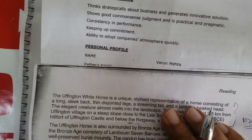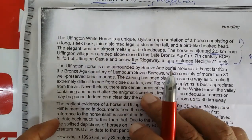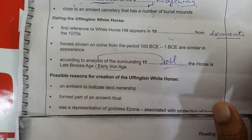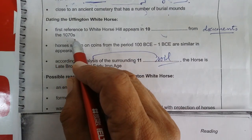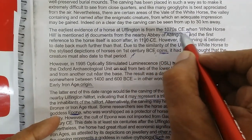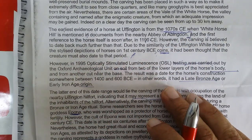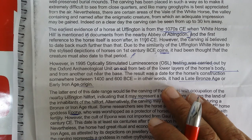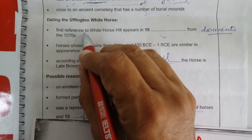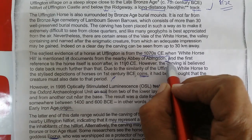When we read this paragraph, in short terms this is the line. Now I'm going to dating. They have written 107, so what I check here is the time period. Here I have got 1070. It means I have got the line. Now I have to find my answer. Please stick to my point, which I am going to describe. Remember one thing: here, first reference is the word, and here also, first reference.